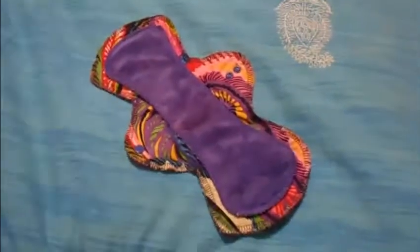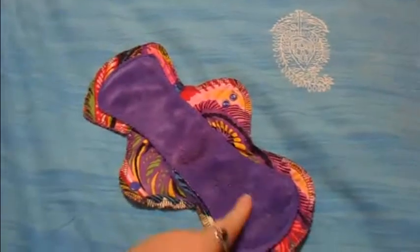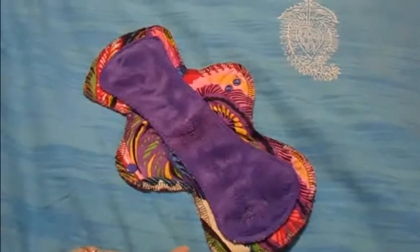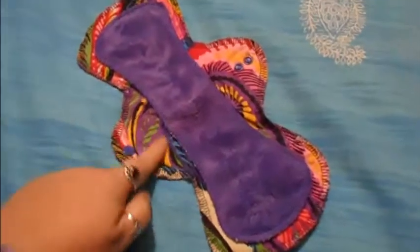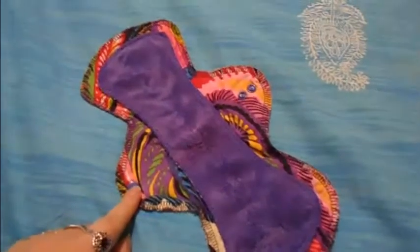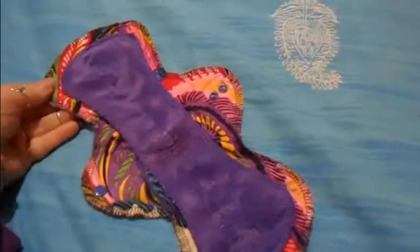This one is from Cloth Cycle. So it's got a lovely minky top just to this top section. That's my cat playing with his toys. So it's gone a bit bananas. So I love the print on this one.